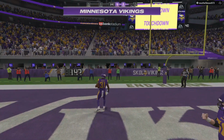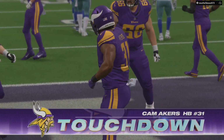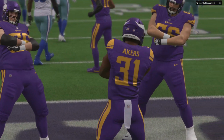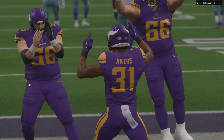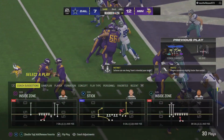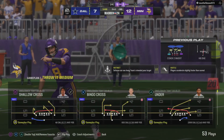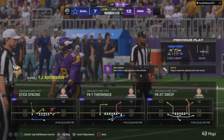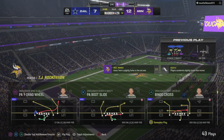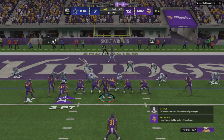They'll look to reverse that trend. And he'll get into the end zone. Touchdown, Minnesota. Cam Akers taking it in from 2 yards out. And the Vikings have taken the lead as they go right down the field and score on the opening drive of the 2nd half. Kevin O'Connell choosing to leave his guys out there. They'll go for 2.